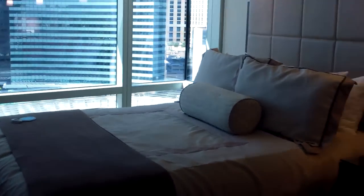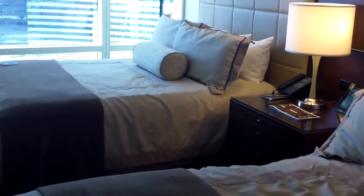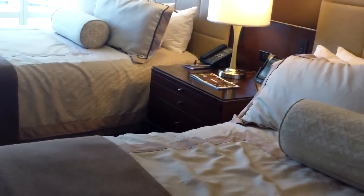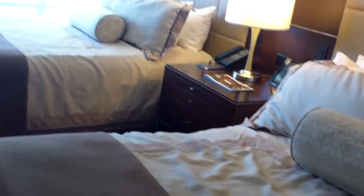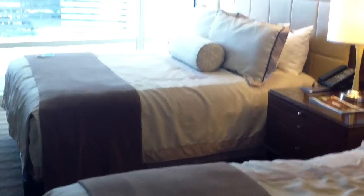But let me just double try the bed. The bed is comfortable, but it isn't as comfortable as, for example, Mandalay Bay or Angkor. Of course, Angkor, forget it. If you go check into Angkor, you will not want to check out. You will not want to leave the room. It's so comfortable. Those beds are so comfortable. I still rave about Angkor.